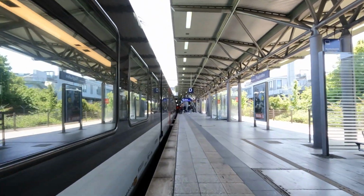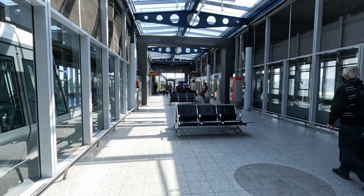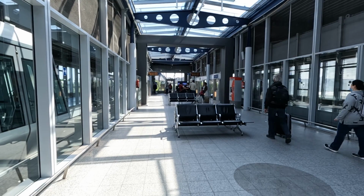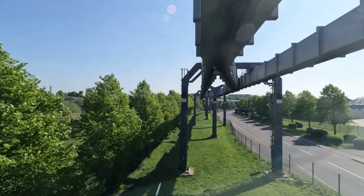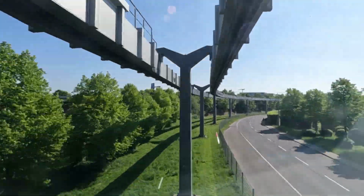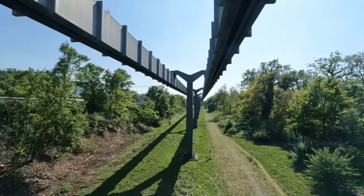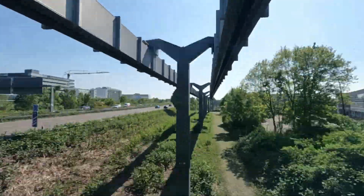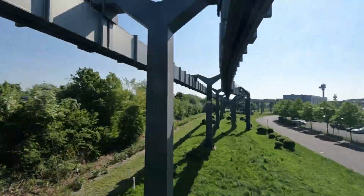Welcome to Düsseldorf Airport. Well, actually, we're not there yet. This airport has two train stations, with one being located at the actual airport and the other one along the busy railway line between Cologne and Duisburg. It's more convenient to come to this remote station than to the main one, as it has more connectivity. From this station, the SkyTrain will whisk you over to the terminal building in just 5 minutes.